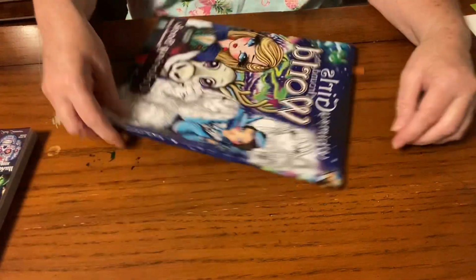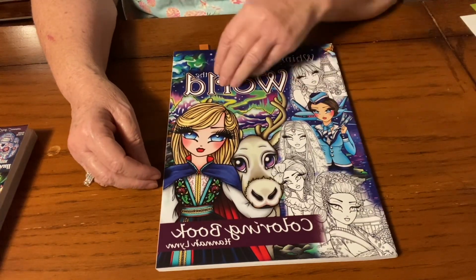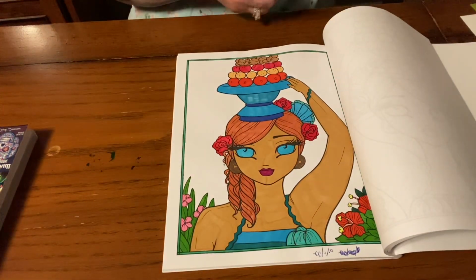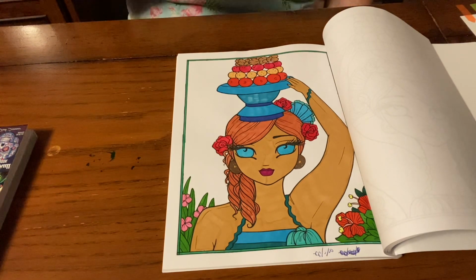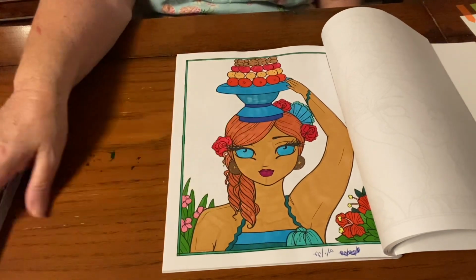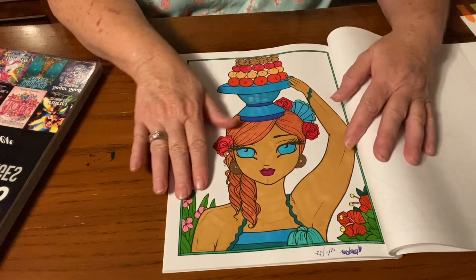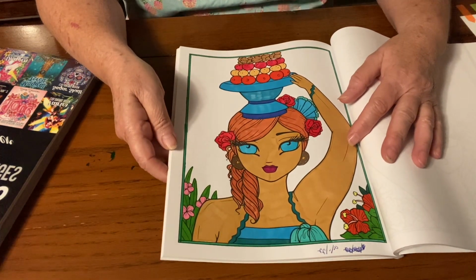I also love Hannah Lynn. I don't have a lot of her color books, but I do have the Whimsy Girls Around the World by Hannah Lynn. And this is the one I did. And I thought it turned out cute. And I did this on 9/1, so it was the first one I think that I did for the new month, because I don't think this one, let me see. Oh, I did 2 on 9/1, so this was one that I did on the first of the month. All alcohol markers, and I think she's adorable.